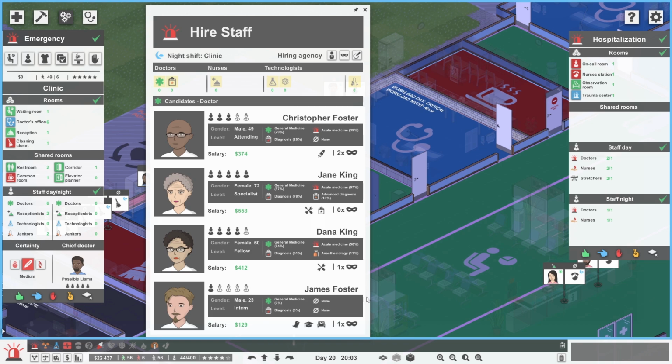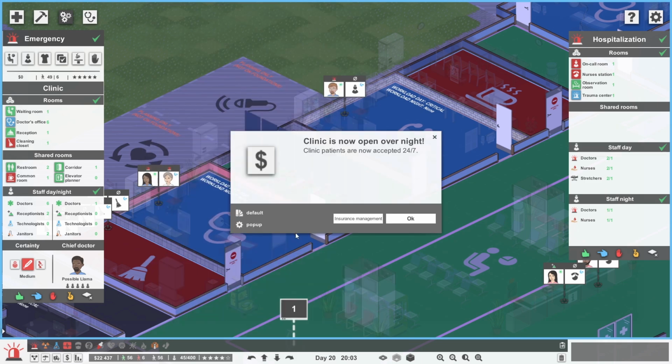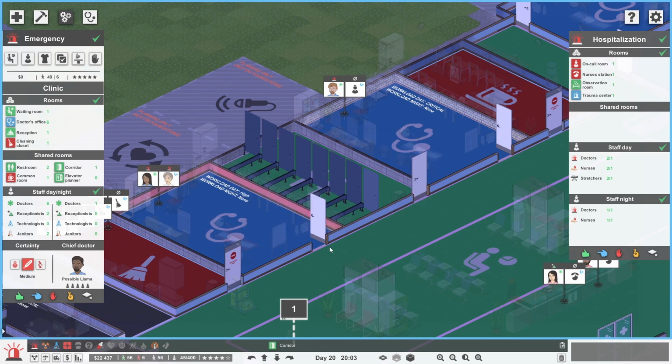Look at that, we've got 2 Fosters and 2 Kings coming in. Okay, let's get Jane King in. If we're going to do it, we might as well do it properly. She's quite expensive, but she's very good. So there you go, in you come. Okay, clinic is now open overnight. There we go, clinic patients are now accepted 24/7. So because we do have a doctor overnight, it's now open again. Okay, that's really good. That's very exciting.